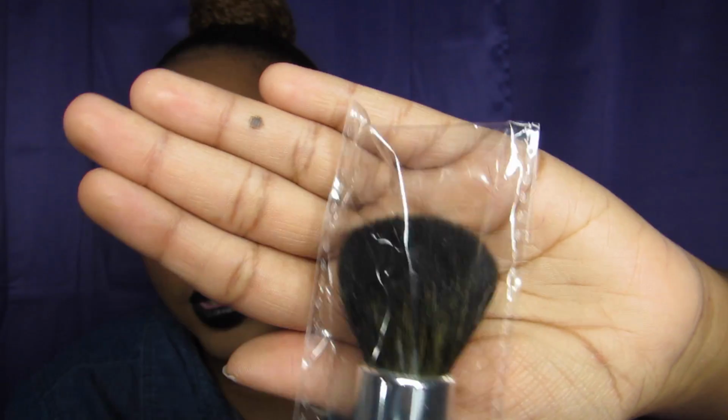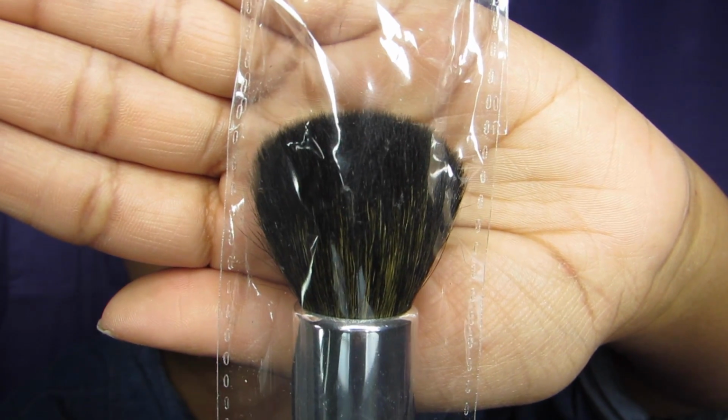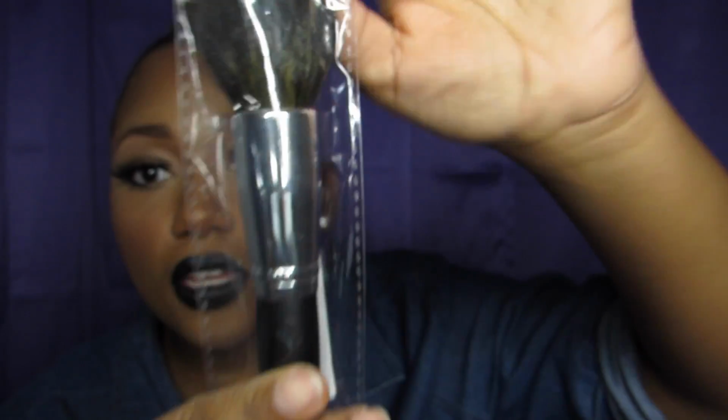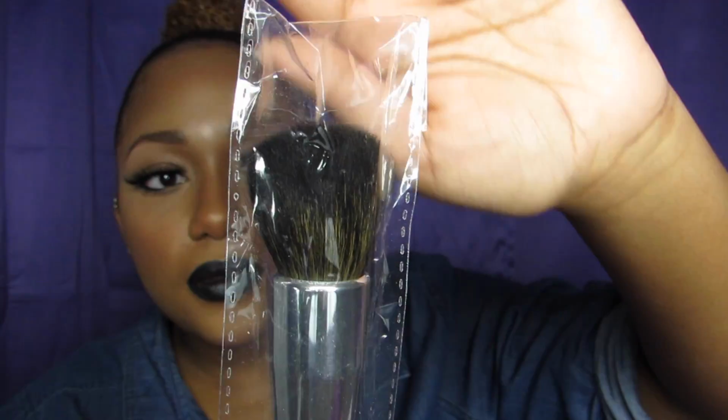Here's another little brush. I think this is a natural hair kabuki brush. It's on a long stick though, as you guys can see. So yeah, this is natural hair, and this is gonna be good for powder and blending stuff out.